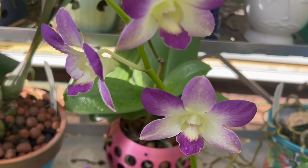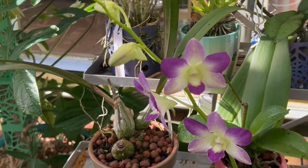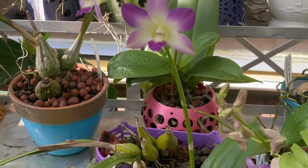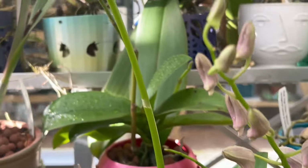This pretty baby is starting to open. She's gorgeous, gorgeous, gorgeous. I love her. I mean, I love all of my orchids. I have this one. It's also a very, very pretty purple one.